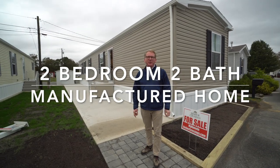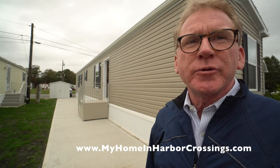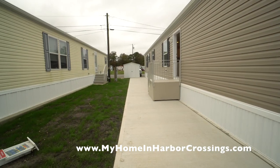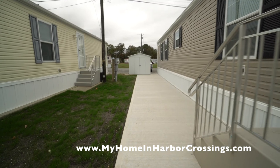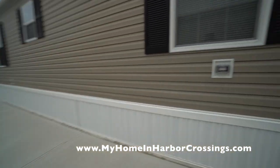We're at 21 Bowen Avenue in Egg Harbor Township at Harbor Crossing's Manufactured Home Community, and we've just completed this new two-bedroom, two-bath home. So we're going to invite you to come inside and take a look at everything. On the outside, we have a concrete patio that runs down the whole length of the house, and we have an insulated aluminum storage shed, which is 8 feet by 6 feet.